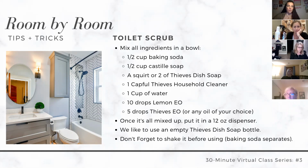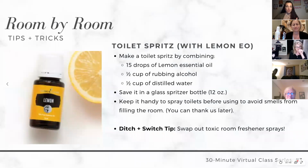You could use Purification if you want offensive smells to be gone, and that's more of a flavor or a scent you like. Once it's all mixed up, you're just going to put it in a 12-ounce dispenser. This is important because of the baking soda. It's thicker, and so you want to make sure it's not like a spray bottle like what Jade has there of the Thieves. It'll get clogged. But if you use, say, the Thieves dish soap squirt bottle, or another bottle that has a cap, almost like a water squirt bottle, that is more open, it'll come out easier. And just remember to shake it before use and then scrub it. And so no more bleach, no more of the Mr. Clean toilet bowl chemical dude.